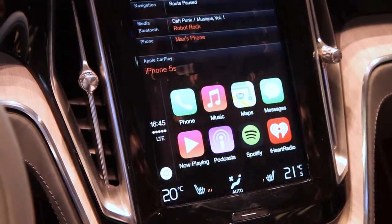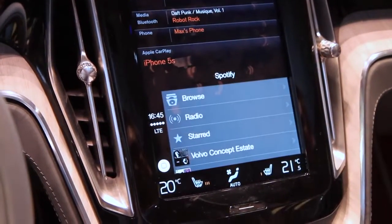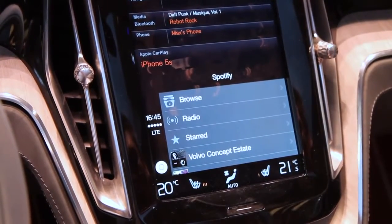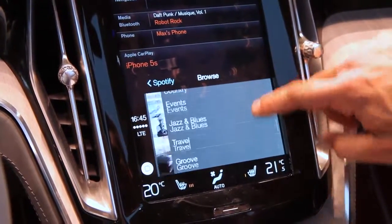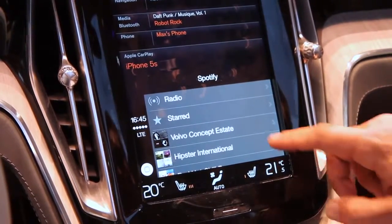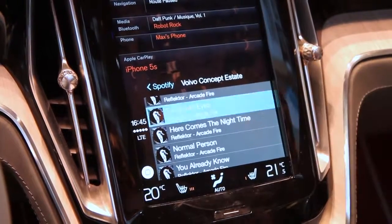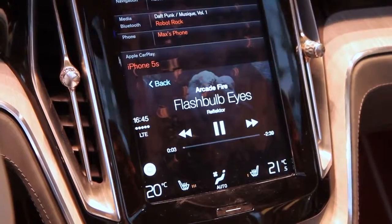So we know that third-party audio is a very important part of our customers' lives. And Spotify, a great one, who's centered here in Switzerland, they have worked to have an interface that works great with CarPlay. You can have all of the browsing of categories that you're used to in Spotify and play all of your favorite music. In fact, they created a playlist especially for this concept car, so we can play something from here. Oh, let's play some Reflector. Now we're playing from Spotify off of your phone.